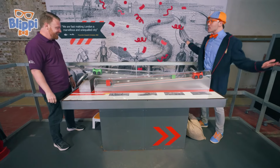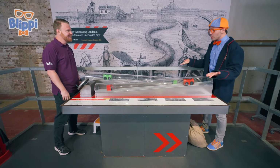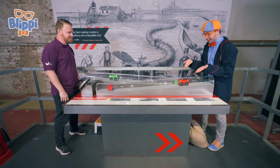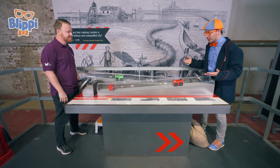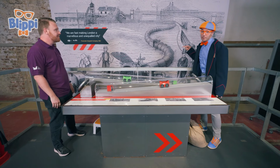Whoa, Andy, you won! Yeah. Whoa, you're really good at this. Well, it's really fun to play with some toy cars in a pneumatic tube, but I see this big picture here. It has a really big pneumatic tube.